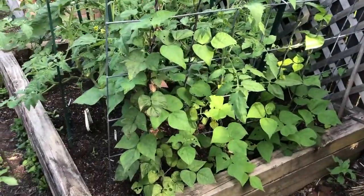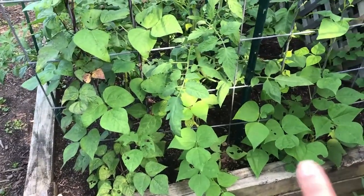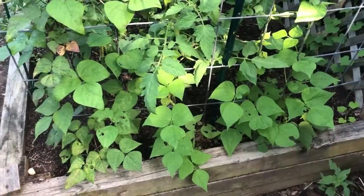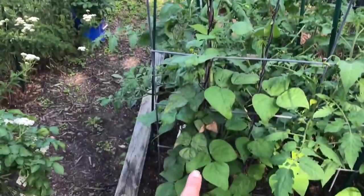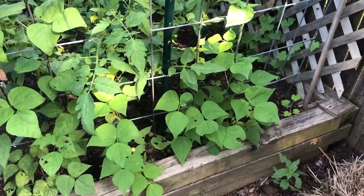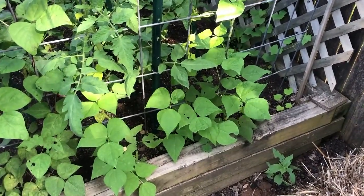So these beans are doing a lot better. These are the Kentucky pole beans, right here. This one is the purple pole bean, which I only have one plant of, but again, it's doing awesome here. But the Kentucky pole beans are doing a lot better. I did pull some of them and replant them, and they're happy now.